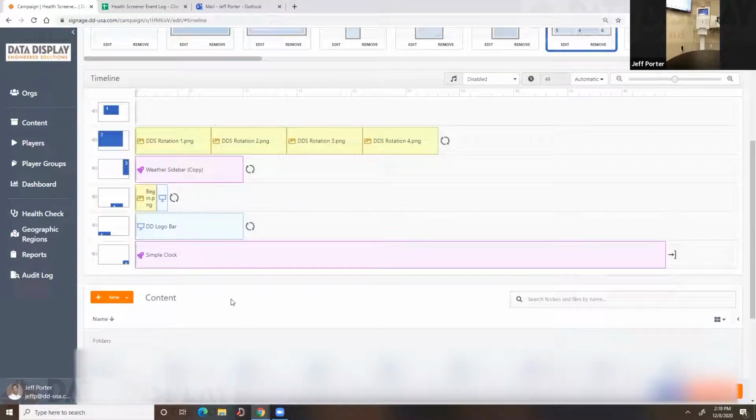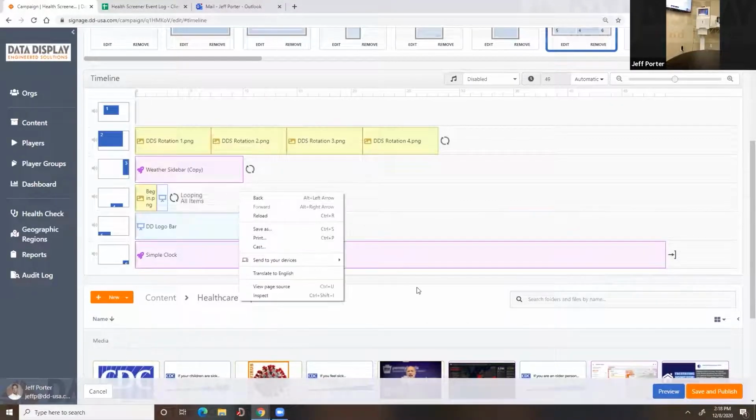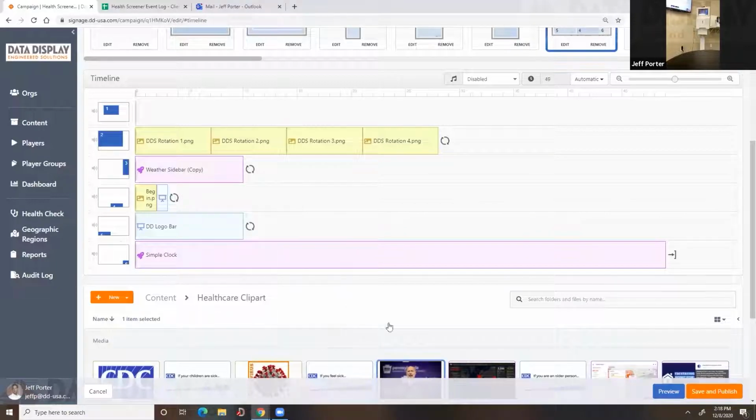I probably have some clip art already loaded, so let me go to that. And healthcare clip art. Let me pull up the governor of Pennsylvania. Whoops. I have to select him first. And I'll throw him into the timeline, and I can move him around, and I can change how long that particular slide is up on the screen. And I can preview what that looks like.